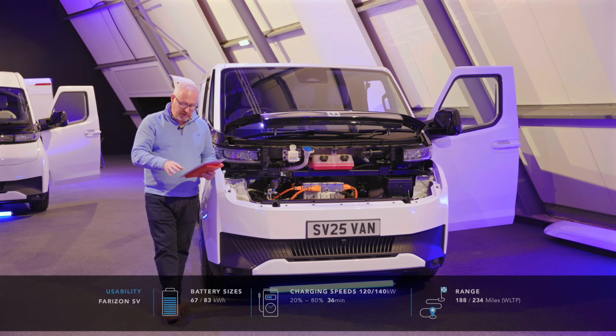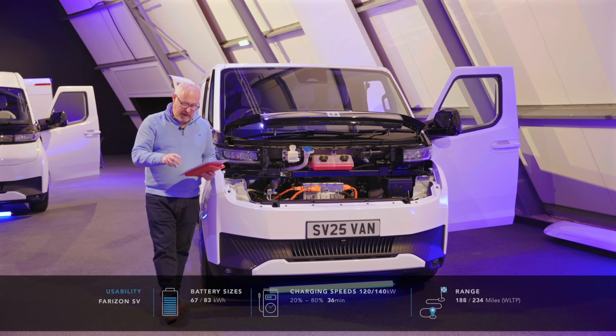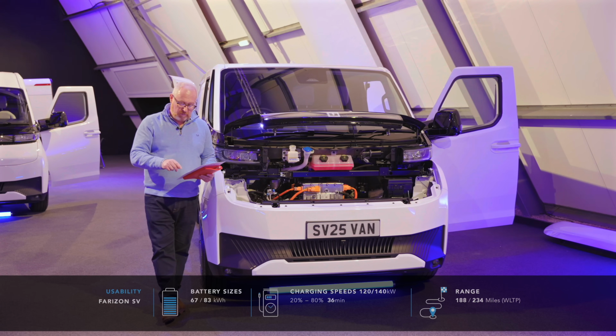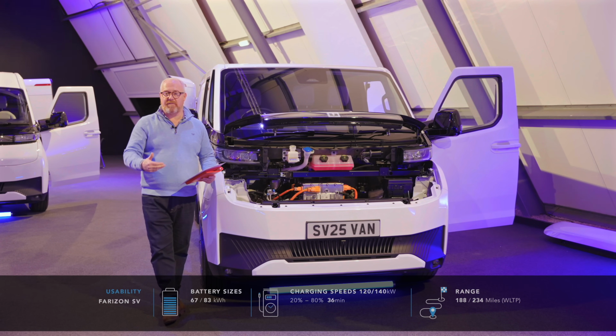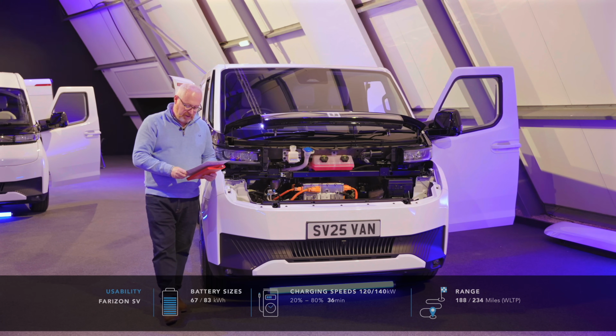Right, charging speeds. 120 kilowatts on the 67 kilowatt hour battery, but up to 140 kilowatts on the 83 kilowatt hour battery. So that's quite decent. 20 to 80% charge is done in 36 minutes. So again, if you're looking at the downtime of the van, that is your downtime, getting that maybe quick charge through the day. That's all you're going to be looking at.